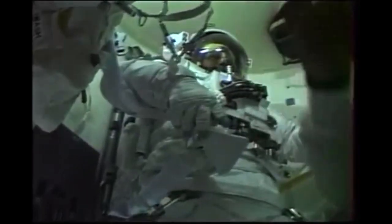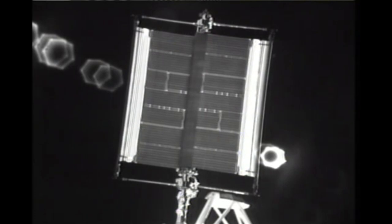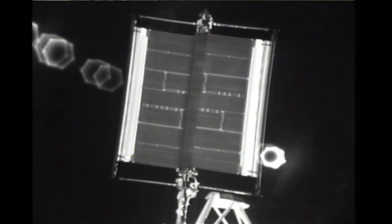Houston, Charlie's downstairs in the process of getting Bruce and Kathy buttoned up in the suits. EVA copies, and we're watching the fans come on. They proceeded to unfurl the starboard side solar panel, and then... Houston, Discovery, it looks like motion stopped with just about one panel showing. And we see that too, Lauren. The DCE is off.